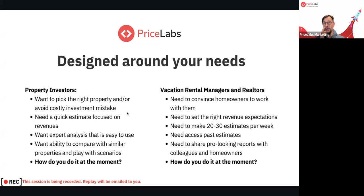Whether you're a host owner or a property manager, you may run into the need to calculate a revenue estimate for a property. For example, you're an owner and you want to add a second property. You have to make a decision and not invest in the wrong place. So you need a revenue estimate to see how much money you can get with that property at this address, and how it compares with the market. It should be accurate enough that you can make a good guess at what to do, and maybe you want to play with scenarios, like how properties with a pool are doing. You need this to make your own decision.